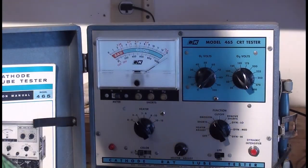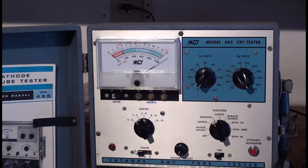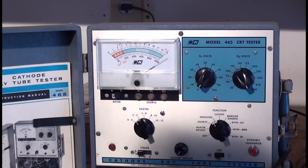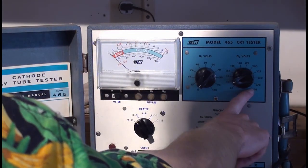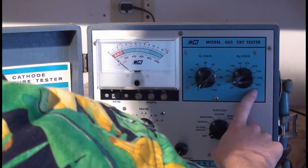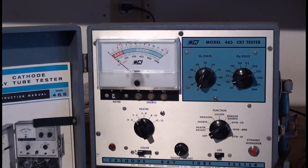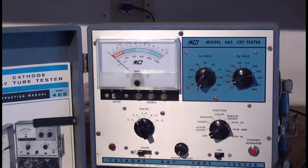I'm not right at correct heater voltage, and I don't want to go any higher and wreck this CRT. I don't want to be like rejuvenating it. Okay, that was kind of dumb of me. I'm going to try that again. I forgot, you might have noticed I had the G2 all the way up. That's from when I tested the Predicta. The Philco Predicta 17DRP4 calls for the G2 to be all the way up at 300, and I put the G2 all the way up at 300. It's probably not very safe on a CRT that only uses 50 volts for the G2.